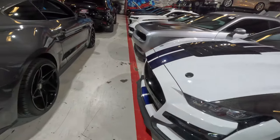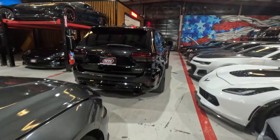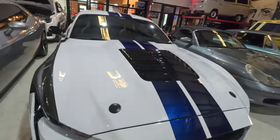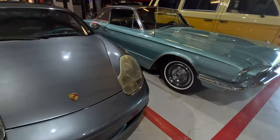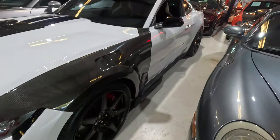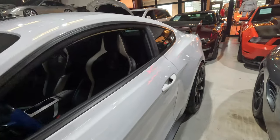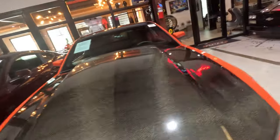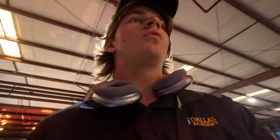So we got this car earlier, this Jeep SRT. Pretty cool. It was loud enough, but from what I've heard about this car, it's insanely loud. So I'm ready to get my ears blown out. Let me go ask someone. Right back.